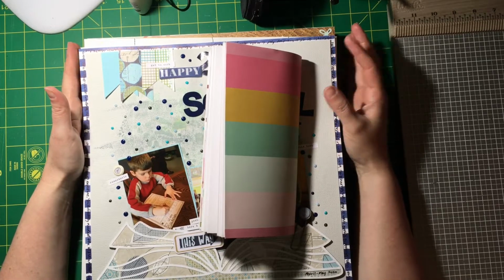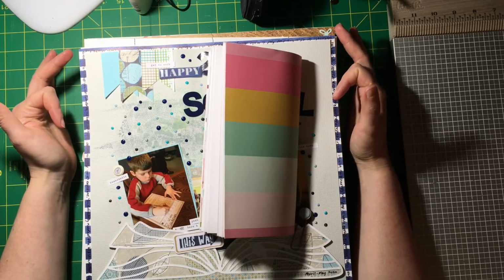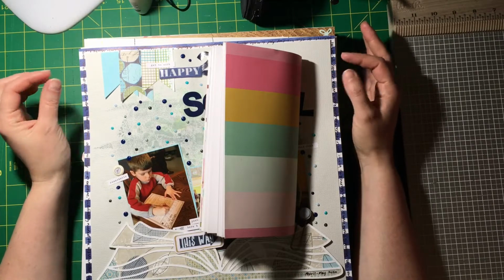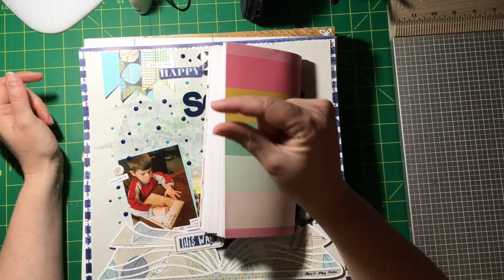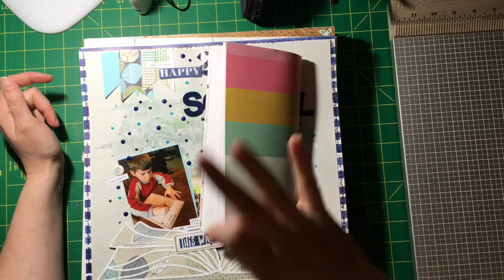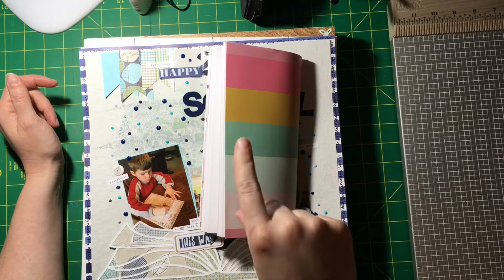Now, I did a ton of Project Life pages or pocket pages this month in hopes that I could finally wrap up my 2013 album. I am this close to having it done. So I was hoping I could just do an album share. I will not be doing that right now. I'm hoping before the end of June I can.